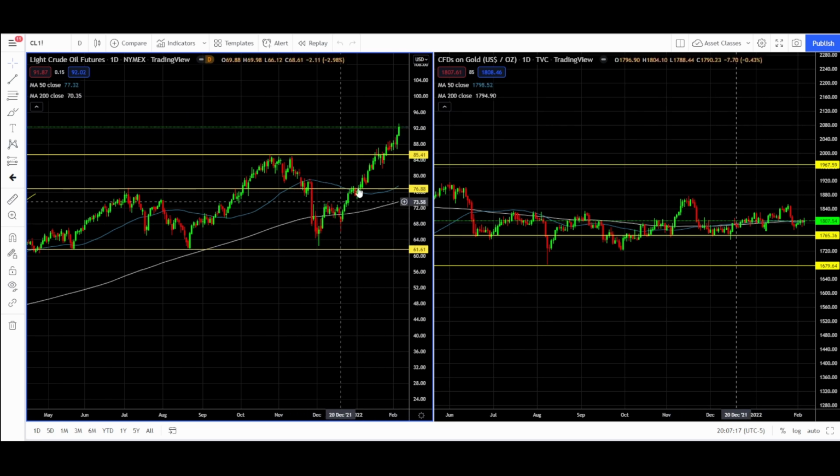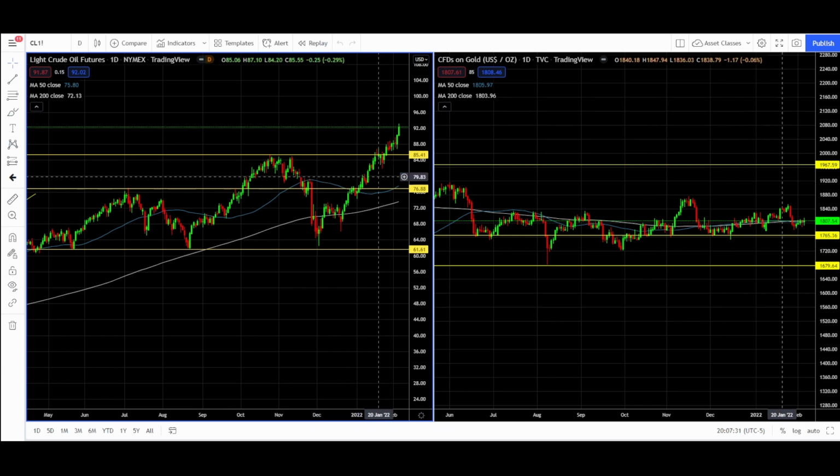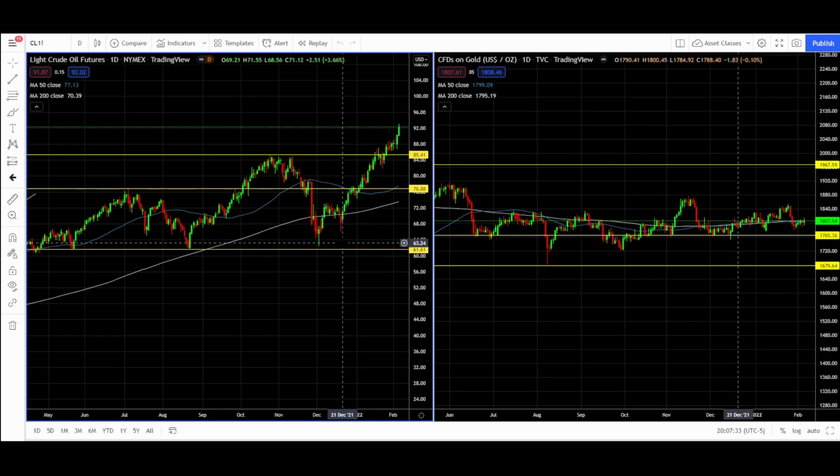Oil going absolutely nuts right now. Huge bullish trend here on oil. We don't currently have a position in oil in Elite, and not recommending that you guys take one either, but it's definitely something to keep an eye on because the price of oil is definitely pushing up the energy sector, to say the least.